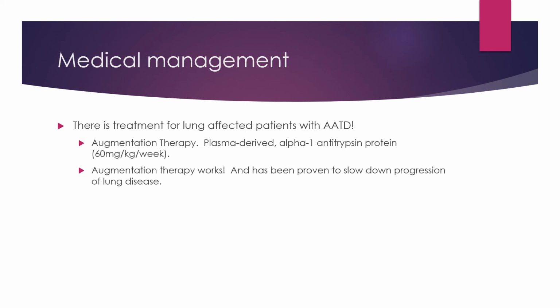One of the identified barriers in screening for alpha-1 antitrypsin deficiency has been the belief that there is no treatment for this disorder, and that is not true, especially for patients who are lung affected. There is treatment for lung affected patients with alpha-1 antitrypsin deficiency, and the treatment is augmentation therapy. Augmentation therapy is a plasma-derived alpha-1 antitrypsin protein infusion that the patient will receive in a weekly infusion, hopefully for the rest of their life.